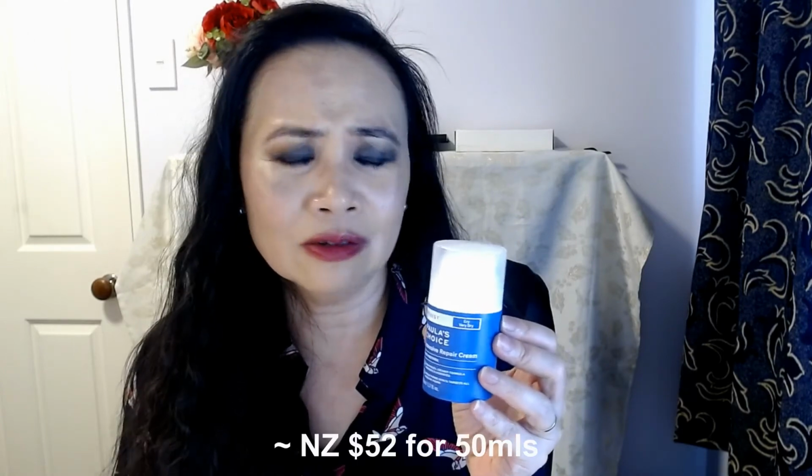So this one works out to be 52 New Zealand dollars. For that price, for 50 mils, you really can't go wrong. I do highly recommend these two moisturizers. They're both quite different. The texture is quite different, and they really serve different purposes. But I do like both of them.